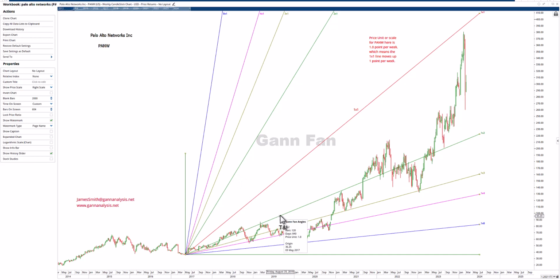And just the reverse here, the 1x2 would be half a point per week. And 1x3 would be a third of a point. And 1x4 would be a quarter of a point. So you get the idea. And the reverse is also true. A 4x1 would be 4 times the slope, meaning it would be 4 points per week. So it's a pretty steep slope.